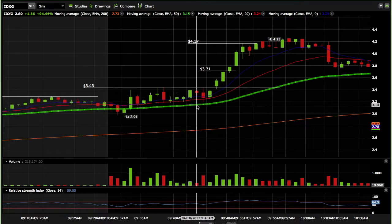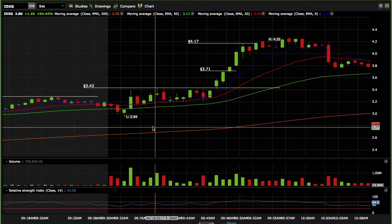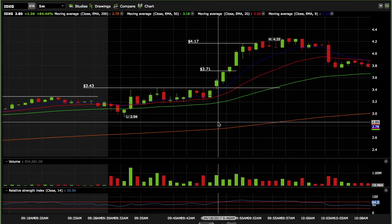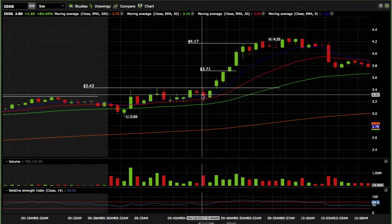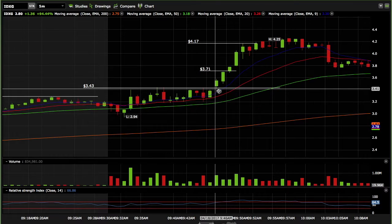That's just how I am. I'm a 10-cent stop loss guy. I don't like to extend it further than needed, so my entry would have been 320, and I would have bailed out. I didn't fill. It's not that I didn't fill, I didn't get my order in time. And right away on the next candle, it popped up.